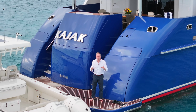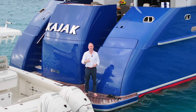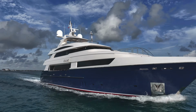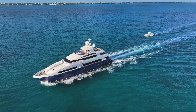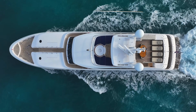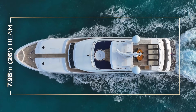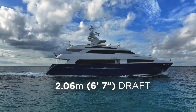I'm looking forward to showing you all around the yacht in a moment, but first, let me tell you some of her vital statistics. KAJAK is a Horizon 130, delivered in 2008, with a length of 39.62 meters, a beam of 7.98 meters, and a draft of just over 2 meters.